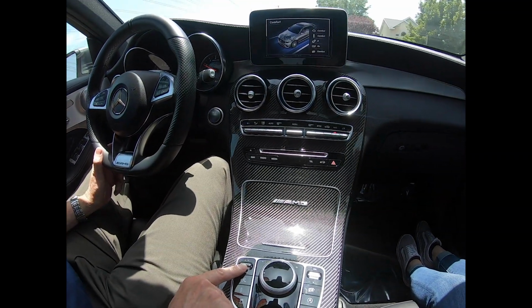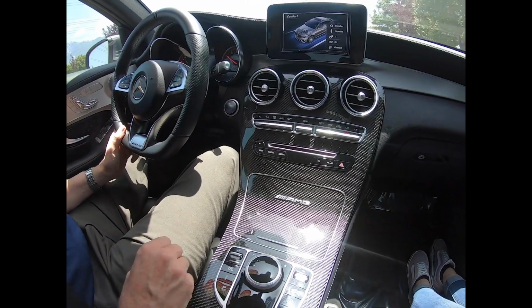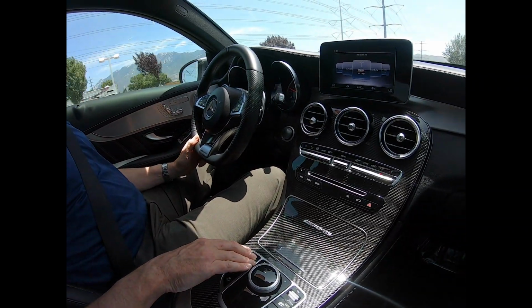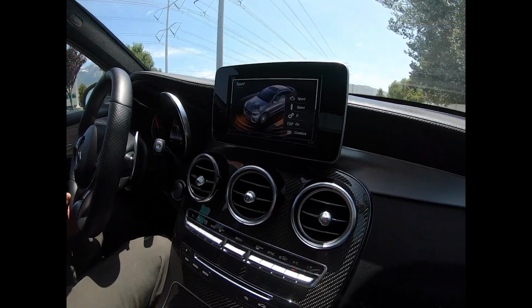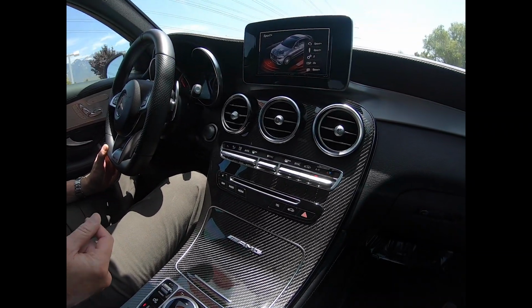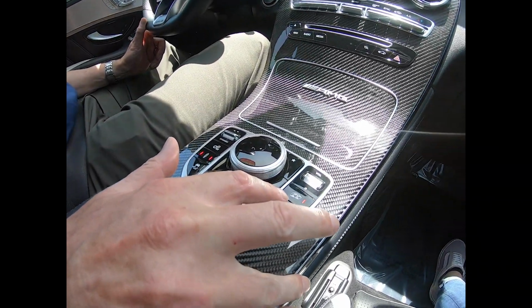So I've got comfort, which is going to be the most relaxed, most civil mode that I can be in. And I've got sport. My RPMs go up. It's very responsive. I can go to Sport Plus. Now you can hear that. And my exhaust flaps divert around. You can see what's happening there.